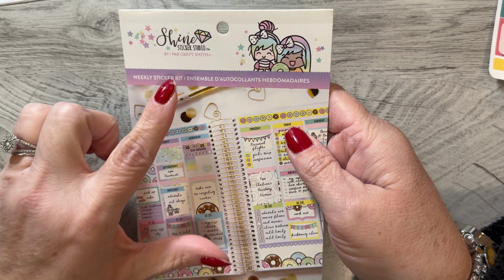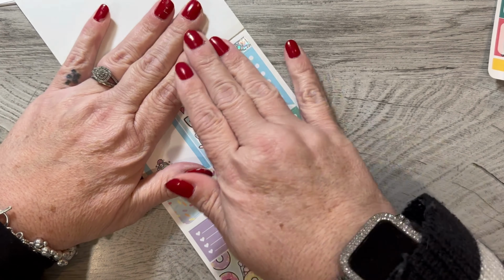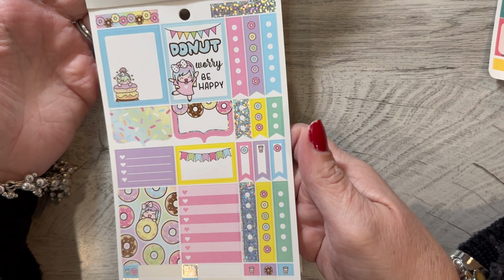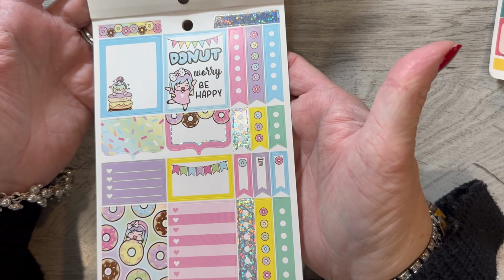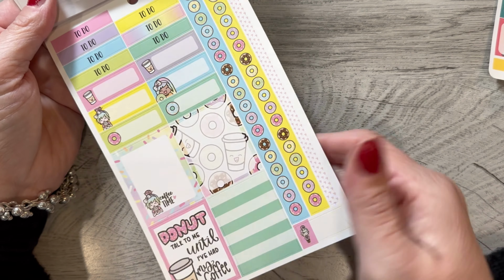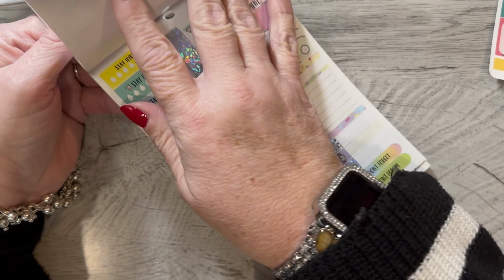But this one is a Shine Sticker Studio. I think I got this at Michael's and it's a weekly sticker kit. I haven't looked at them for a long time, but when I breezed through it to see what kits I wanted to use, I thought of these because I have several of these and haven't used much of them, but these are really cute. It says for a weekly spread, but I think they give you far more than just a week anyway.